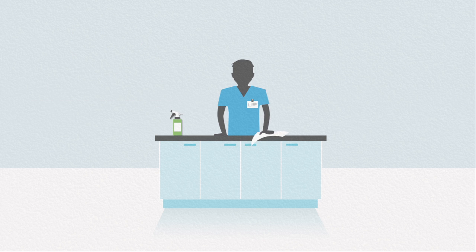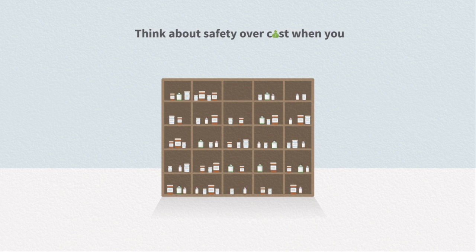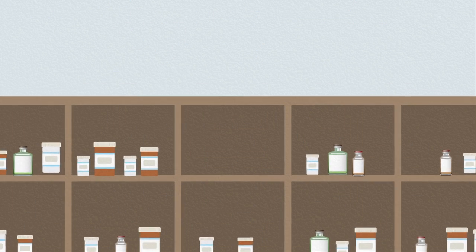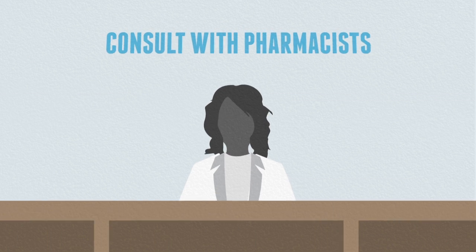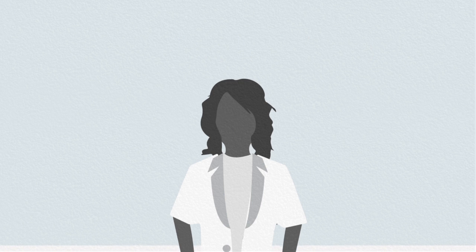Are you purchasing the safest available medication? Think about safety over cost when you resupply clinic medications. Request the smallest vials that meet individual patient needs. Use FDA-approved and regulated drugs. They are the safest drugs for your patients. Consult with pharmacists and others to learn whether pre-filled syringes or other ready-to-deliver unit dose packaging is available.